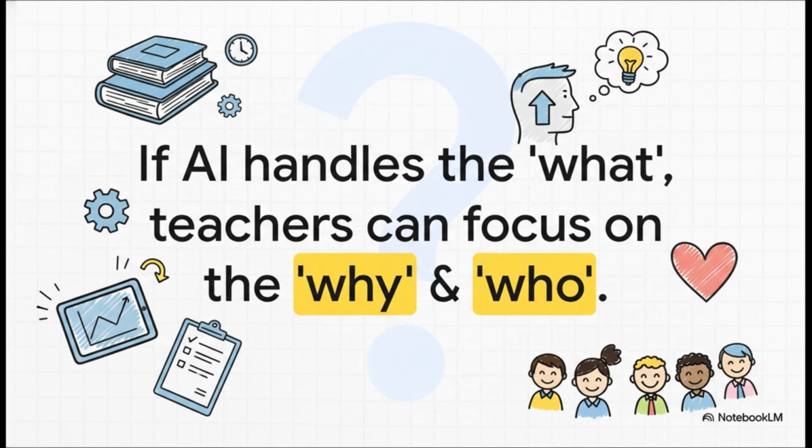So I'll just leave you with this to think about. If AI can take care of the what, the content, the worksheets, the paperwork, how does that completely change what it means to be a teacher? How does it empower them to focus on the why, the whole purpose of education, and most importantly, on the who, that unique individual student sitting right in front of them?